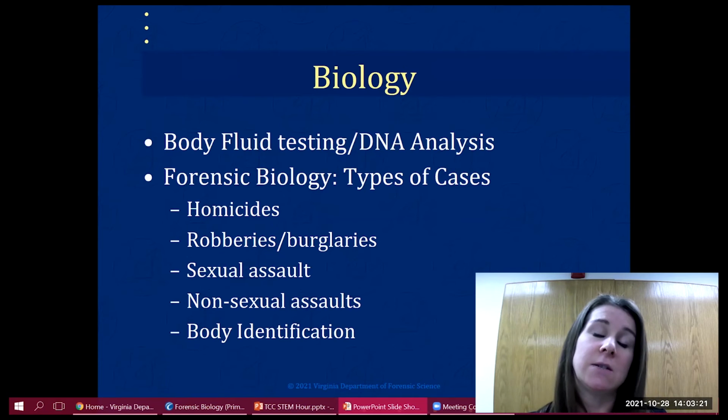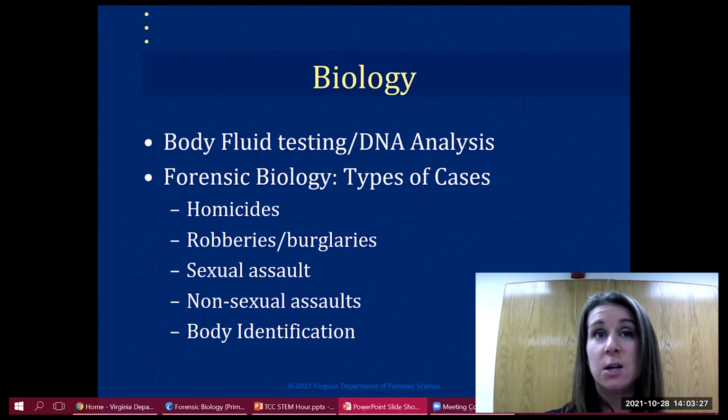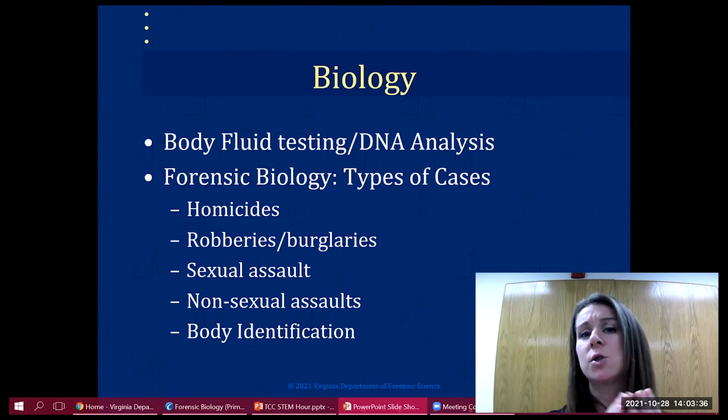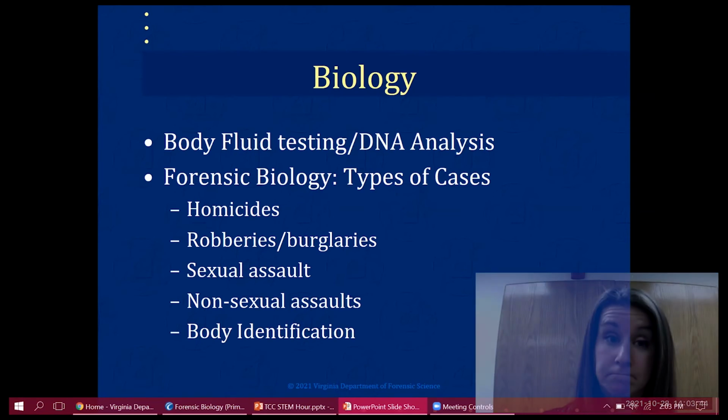The body fluid testing that we do now is going to be blood and seminal fluid. And we also do a lot of touch cases that deal with touch DNA, such as DNA that an individual will leave behind after touching an item, such as a firearm, or a stolen car where they may touch a steering wheel. You leave your DNA pretty much anywhere, and that's where we come in.